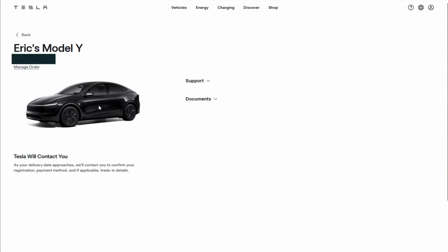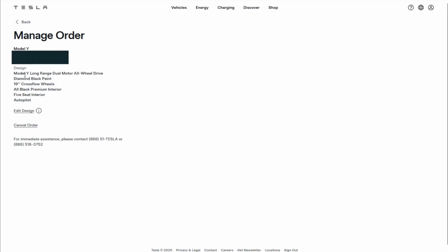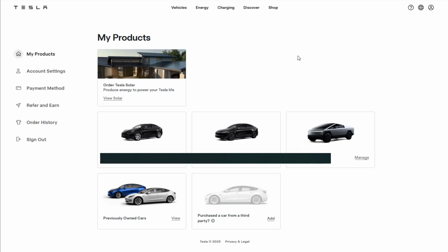And then from this page in your Tesla account, you can click where it says manage order. You can double check everything from here just to make sure it is the design that you want. If you want to change something, you can always edit the design, or you can also cancel the order from here as well if you no longer are interested in purchasing the car that you had ordered. And going over to my account page in my list of products, the Tesla that I had just ordered is now showing up in this area.